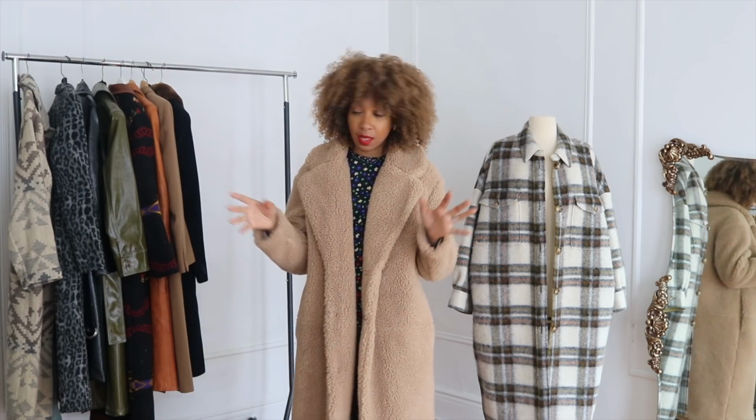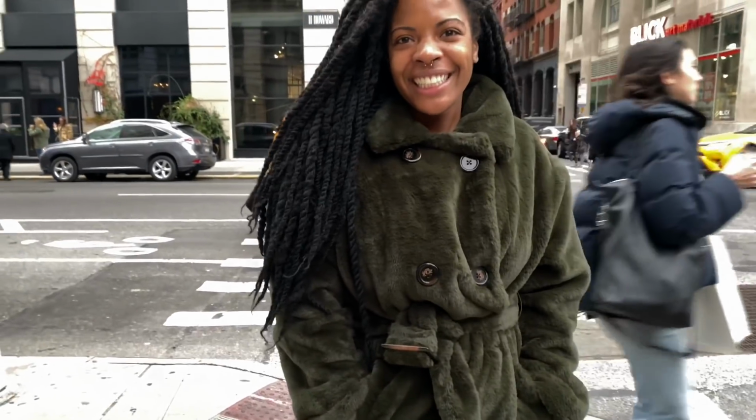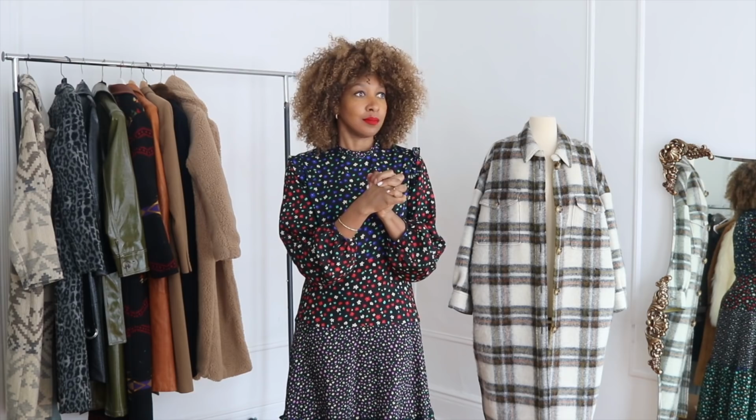I think that's what I'm trying to say. It goes with trousers, it goes with jeans. It's just one of those throw-on pieces, and it's like you're walking down the street wearing a blanket. And whenever I see anyone wearing teddy coats, I always sort of stop and look and go, oh, I like that one. I like that one.